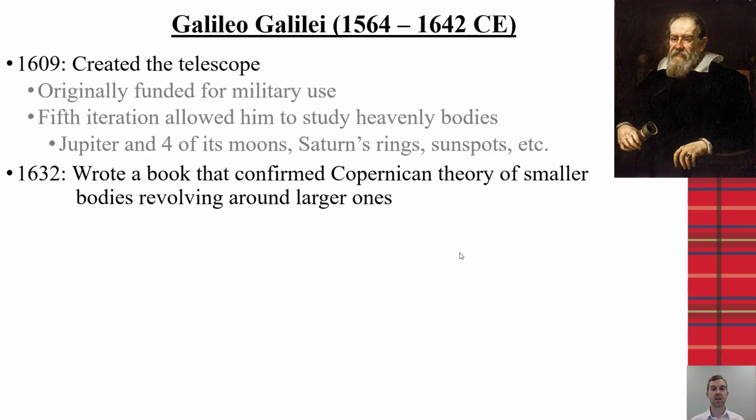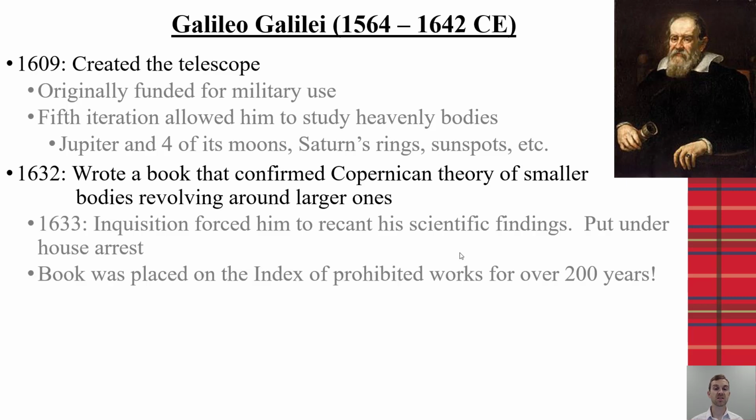However, this work got him into trouble because it helped to prove much of the Copernican theory about smaller bodies revolving around larger ones. When he published his works, he was pulled into the Inquisition, and they forced him to recant his scientific findings and put him under house arrest for the rest of his life. The book was placed in the Index of Prohibited Works for over 200 years. However, the work that he did had already been publicized and was well regarded, so the Copernican theory and his works with it continued to spread throughout Italy and through Europe.